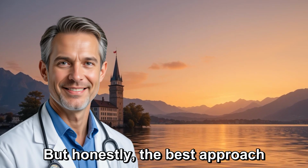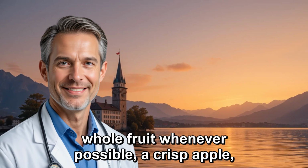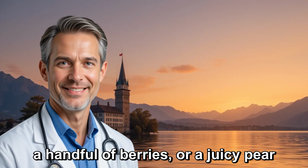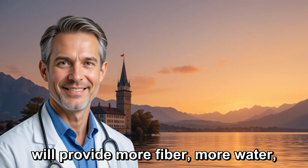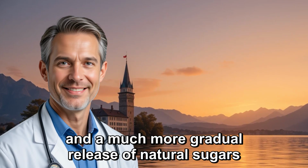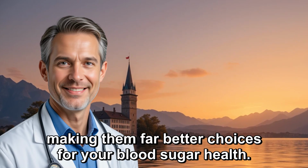But honestly, the best approach for managing blood sugar is to opt for fresh, whole fruit whenever possible. A crisp apple, a handful of berries, or a juicy pear will provide more fiber, more water, and a much more gradual release of natural sugars into your system, making them far better choices for your blood sugar health.